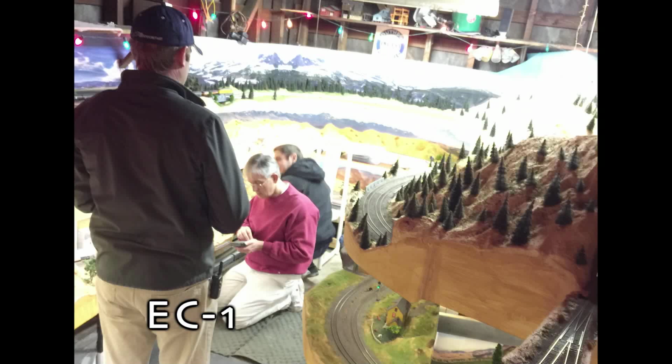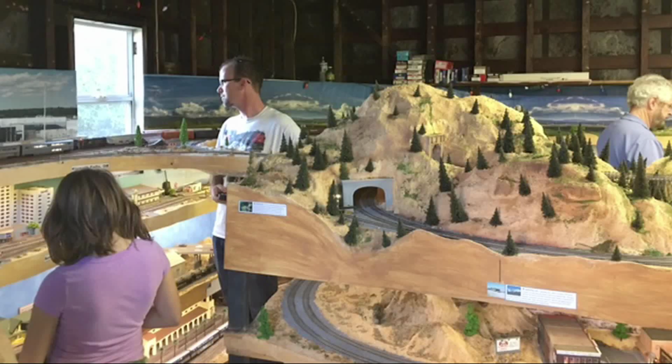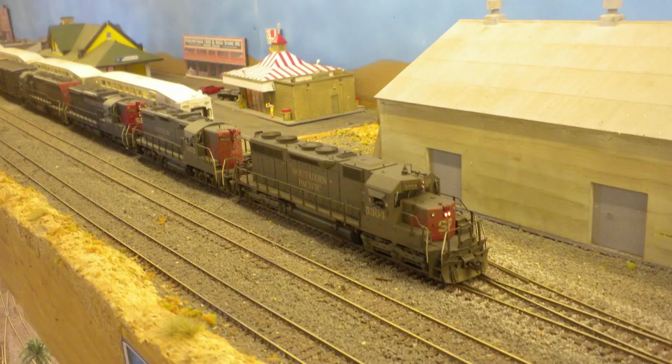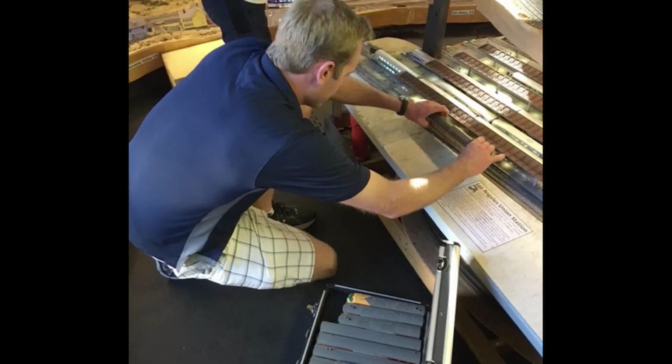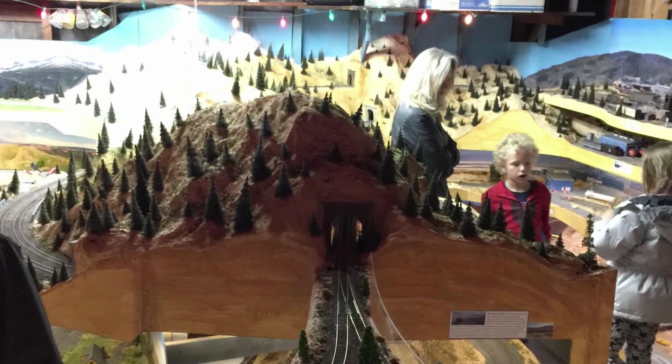The entire layout fit in a space approximately 20 feet by 20, spread over 4 levels. The layout was just large enough to develop a following with some local model railroaders. With the help of each open house, the group began to grow. And here's one of our junior members, first time visiting the layout.